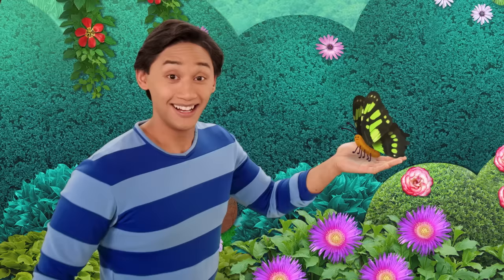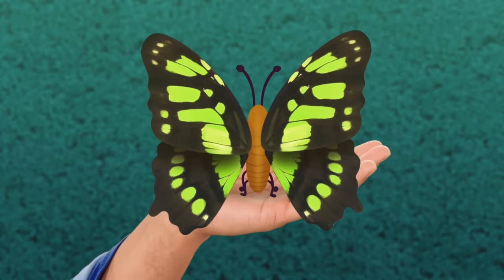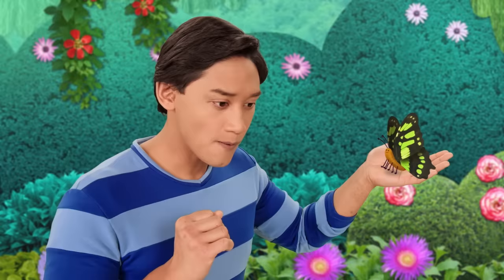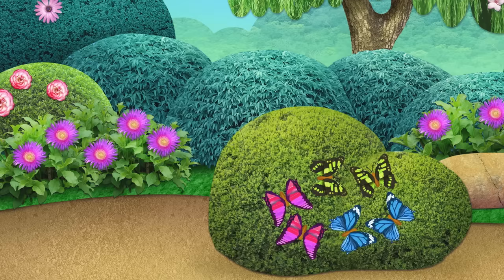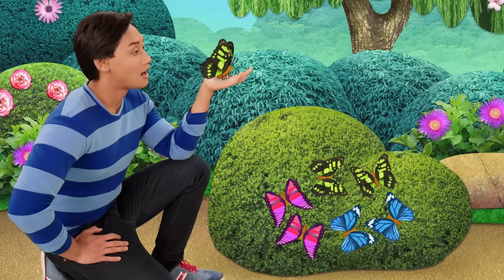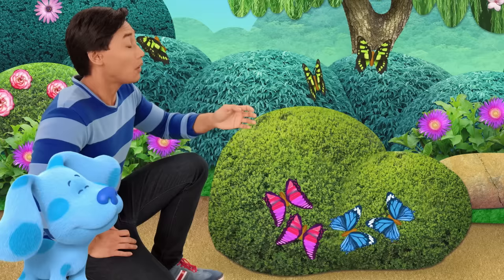Let's take a closer look. What colors are her wings? Green and black. Yeah, green and black. Which ones are the malachite butterflies? The ones with green and black wings. They're the same species as you, Maddie. You really know your butterflies. Yes, thank you so much. Bye, Josh and Blue. Bye-bye, butterflies.